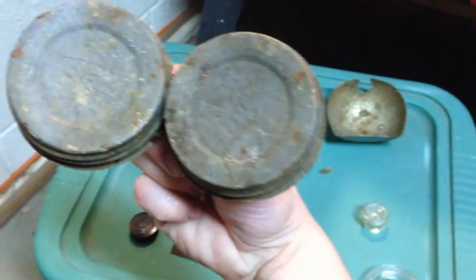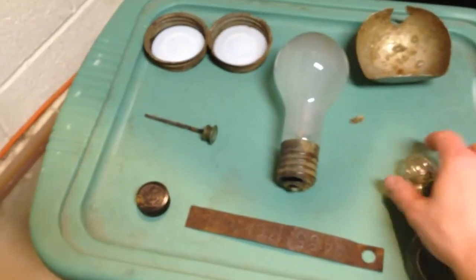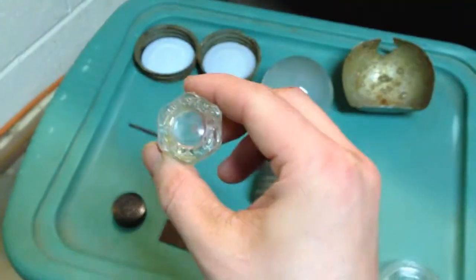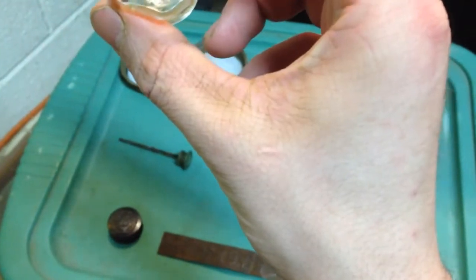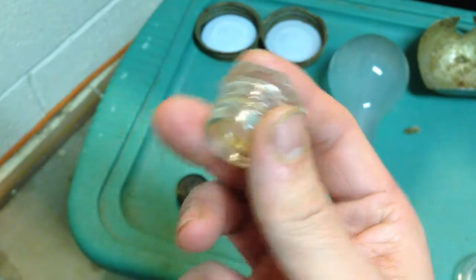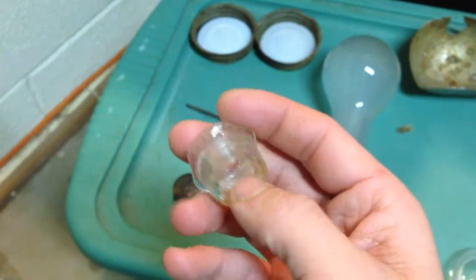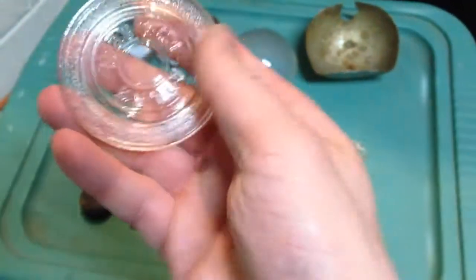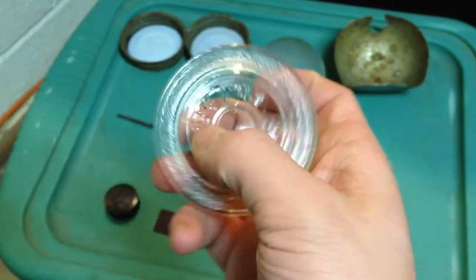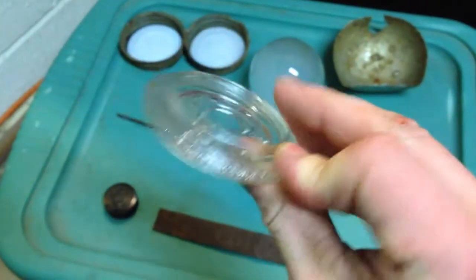Two original zinc and porcelain, good condition, Ball Mason jar lids. It looks like a cap, but this is actually, and it says on it, Royal Crystal. This is actually a fuse. It would have been a fuse, only it's missing the brass part. But I thought that was cool. An Atlas EDJ seal, which I have a bunch of these.